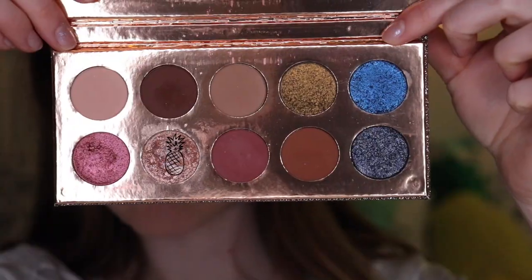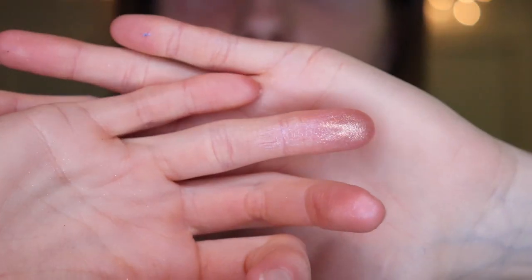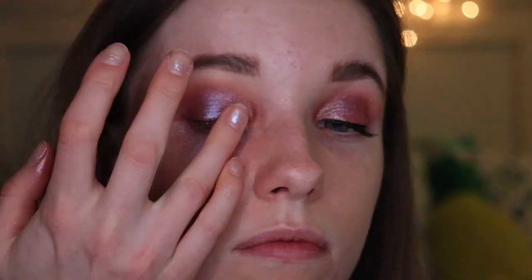So I'm going to take the shade Just a Kiss. It's my favorite shade. You can literally see dents in it because I use this all the time. It transforms every single eye look that I use it with. That's what the shade looks like. It may not look like much, but when you see it on camera, the difference is nuts. Okay, I don't know how intense this is coming out on camera, but in person it's like boom, very sparkly.